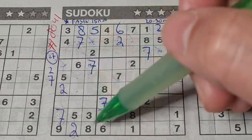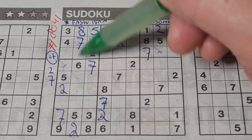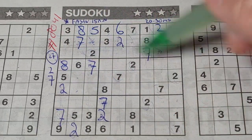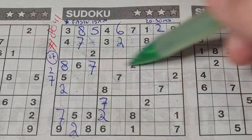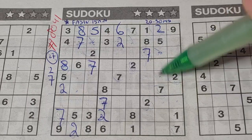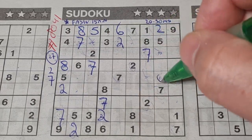Then we have an 8 in the third column, 8 in the second column. So in the first column, the only place left for 8 should be there. We have 8 in this row, 8 in that row, so in the row between, the middle row, the only 2 places left for 8 should be here or there. We have 8 in this column, no 8 there, 8 should be there.